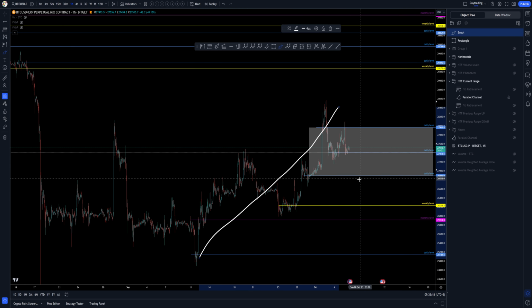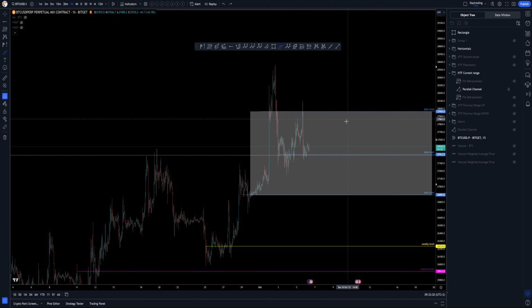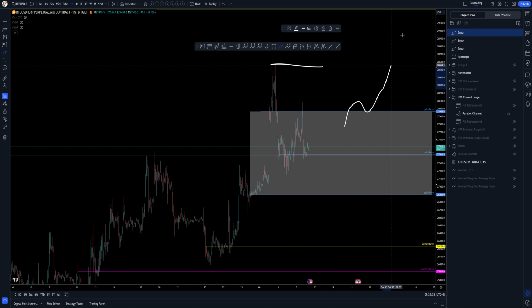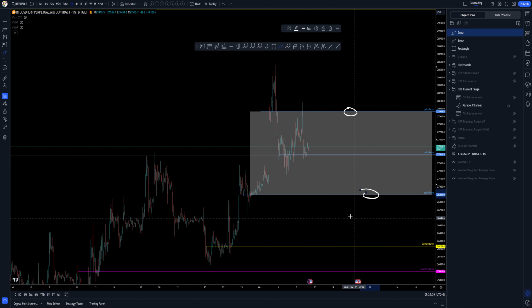So that also means that if we start losing this level, we backtest, we can simply trade it back down, at least to the weekly, if not lower. If we start reclaiming this, then we can trade it at least to the latest highs, if not higher. Until then, we can look to fade momentum into here.